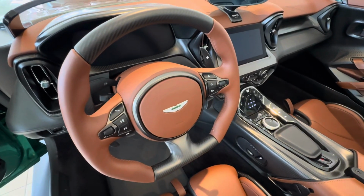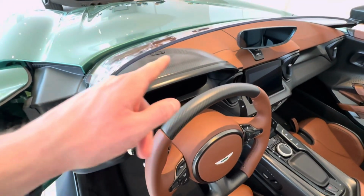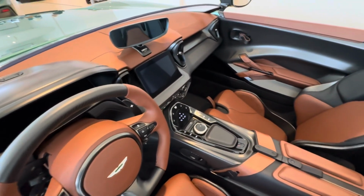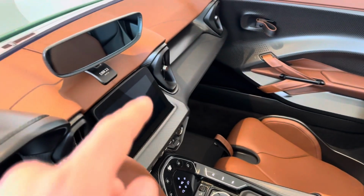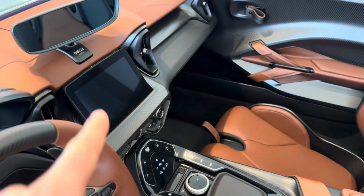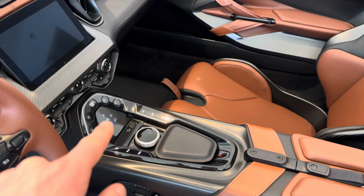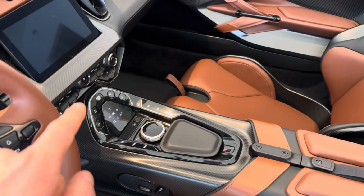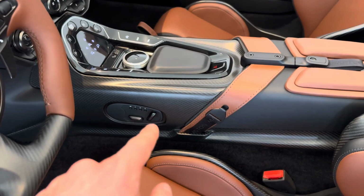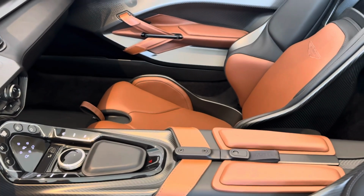Your steering wheel is very minimalistic, but it's nice because this thing is driver focused. You have a little windshield here to divert the air from going into your face, and then DBR22 right there at the rear view mirror, and we have a center screen. And right there are your controls for your mirrors and everything, as you can see. And then park, reverse, neutral and drive. And then your memory seats and electric seats.